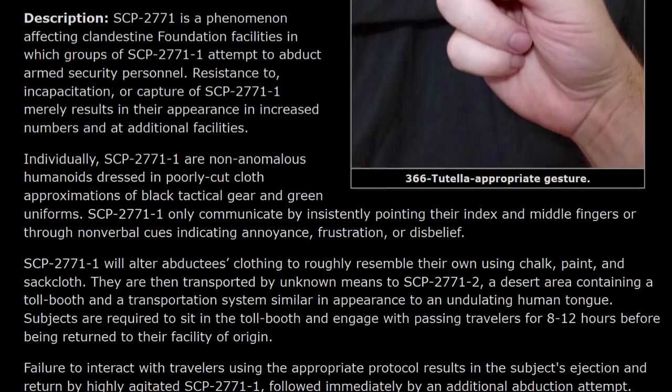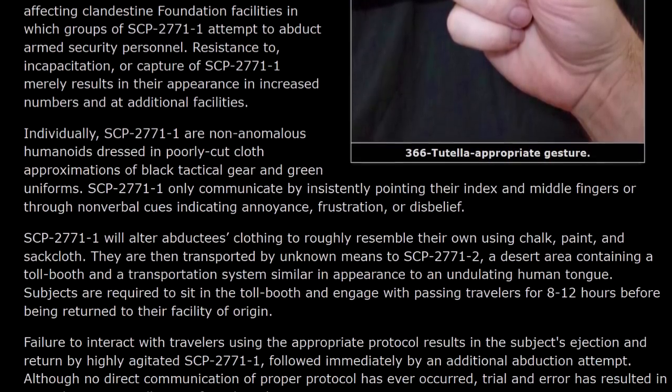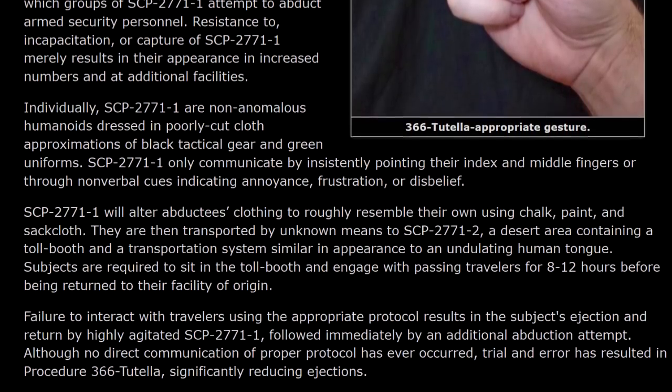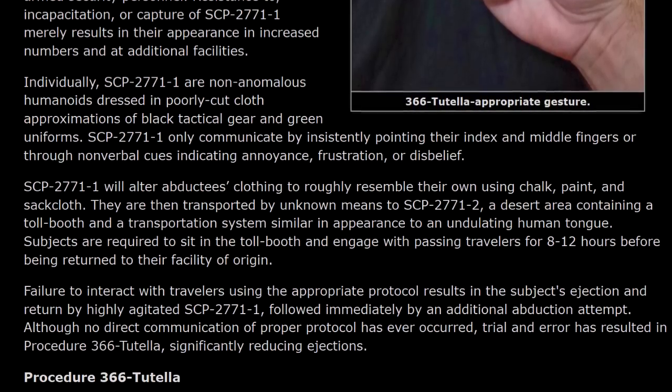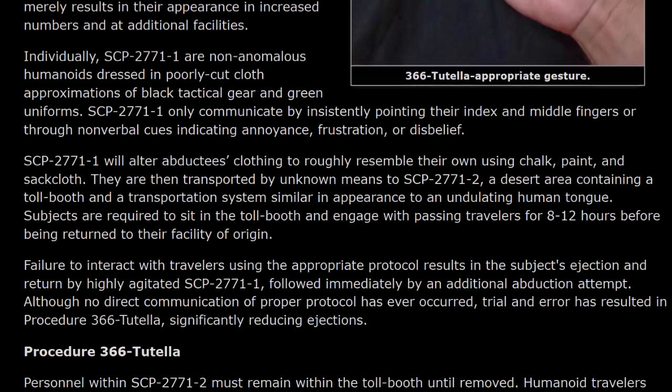They are then transported by unknown means to SCP-2771-2, a desert area containing a toll booth and a transportation system similar in appearance to an undulating human tongue. Subjects are required to sit in the toll booth and engage with passing travelers for 8 to 12 hours before being returned to their facility of origin.